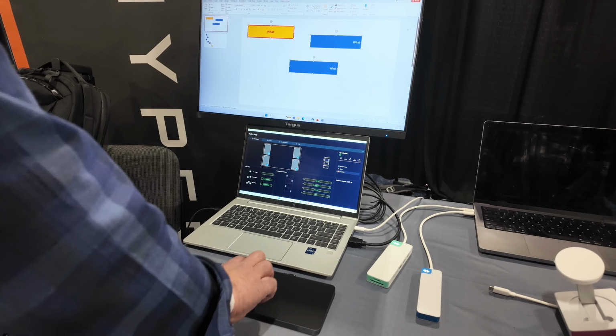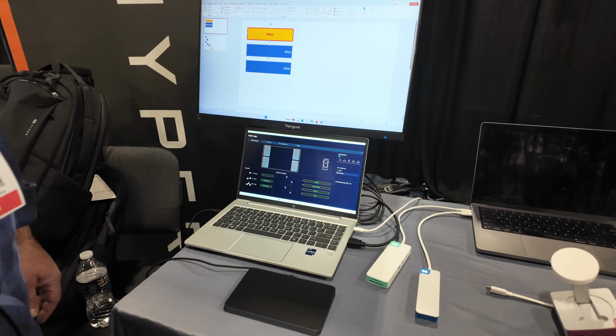Now, this trackpad is also usable on macOS, but you won't get any of these advanced features because that's kind of locked down on macOS. So it's mostly just for your alternative Windows device if you have one.